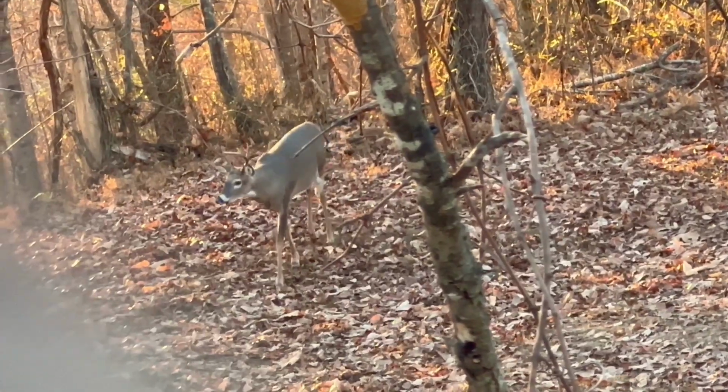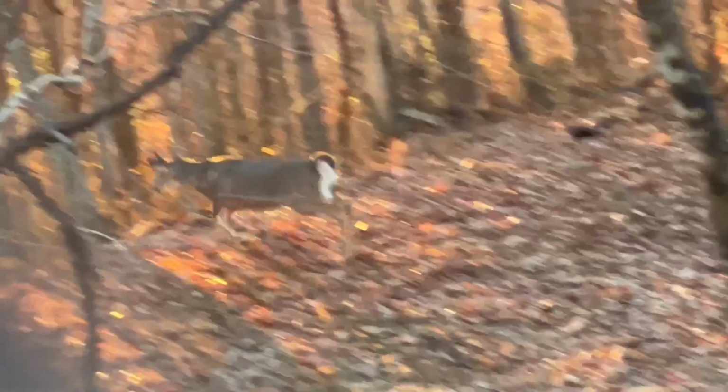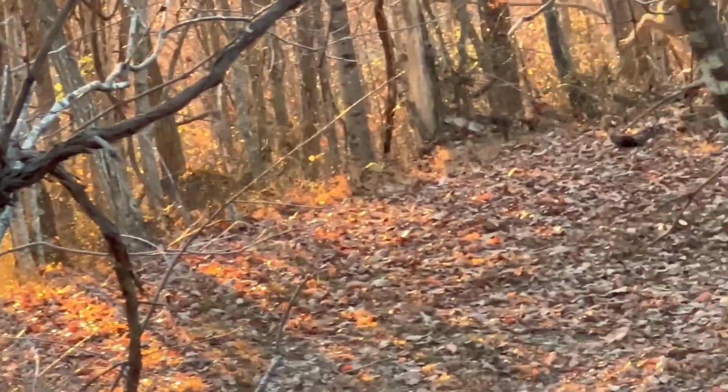Austin actually saw a small 8-pointer that morning, and I had heard him chasing a doe coming down the hill. But I ended up not seeing anything and not getting a shot at anything. We had seen a lot of small bucks on this property and the other property, so we know that these places are going to have some really good potential in the next few years.